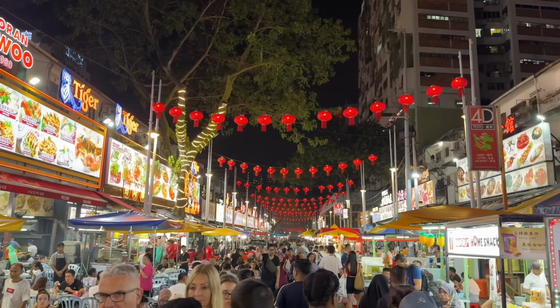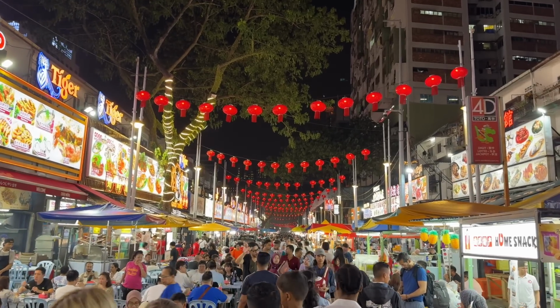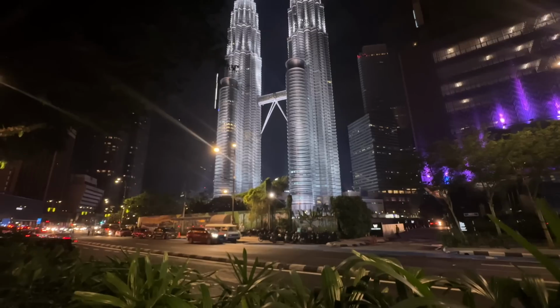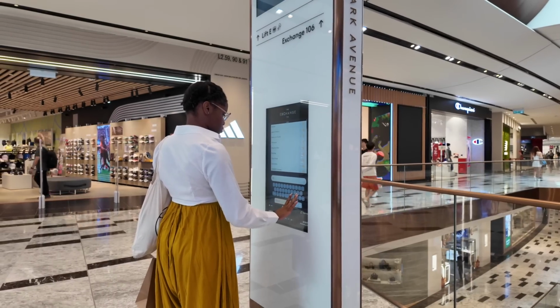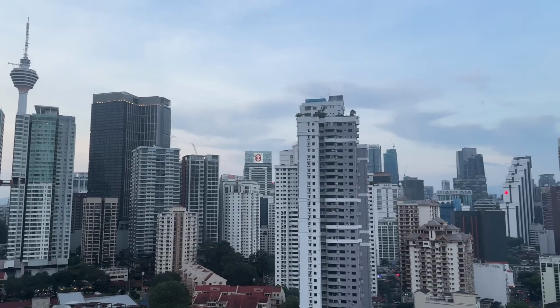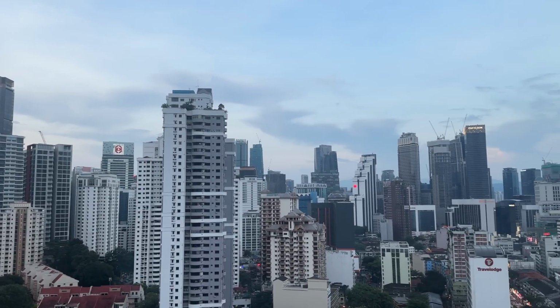The location is excellent. There's a night market nearby. We're not far from the Petronas Towers. We're very close also to public transportation. There are malls within walking distance. There's an ATM. There's 7-Elevens everywhere. You can't go wrong booking this place. It represents tremendous value. We've been getting some great luck with our accommodations, and I hope that continues as we continue our journey as digital nomads and full-time travelers.